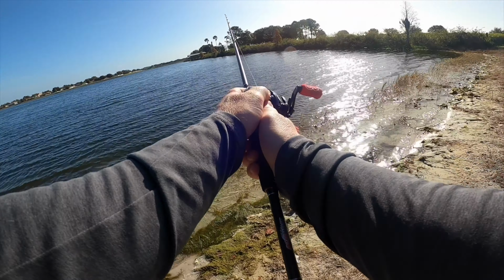Did you catch a fish on it? Yeah. First one of the day. There we go. There you go. Stay down. What do you got? Small. Yeah, he's not big. Fighting like he is.